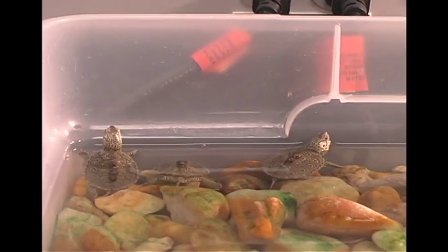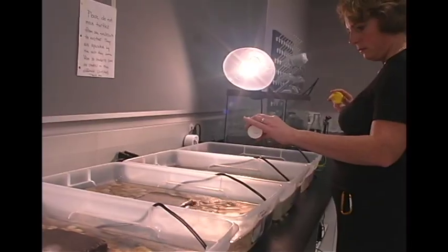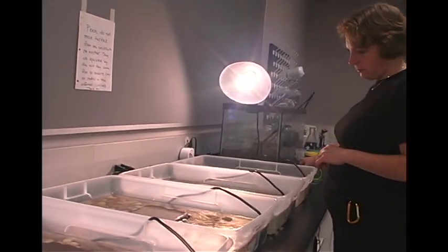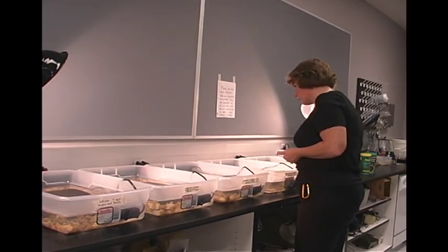So the tanks we have them set up in are basically nursery tanks. They have some rocky habitat so that the turtles can crawl up and, of course, get to the air source because they are air breathers. Turtles in general don't have gills, so they can't breathe underwater.